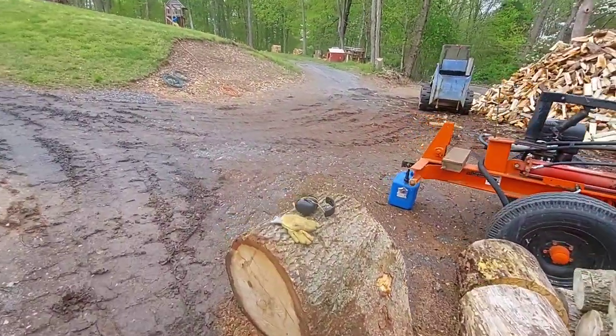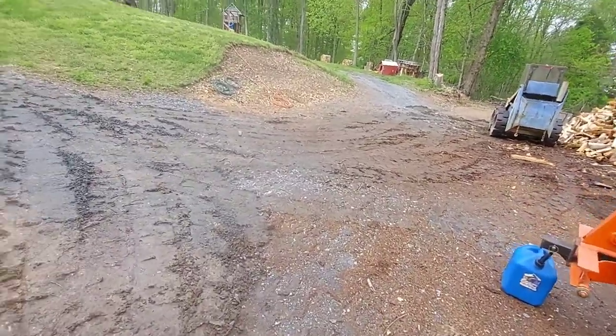The way I do it is, when the weather's nice and the ground is somewhat firm this time of year, I bring the wood straight down here to the splitter as close as I can get it. When I'm getting logs through the winter, when it's really sloppy, I stack the logs up on top of the hill and I carry them down 2 or 3 at a time with the tractor. It keeps me from tearing everything up down here where I process the wood.